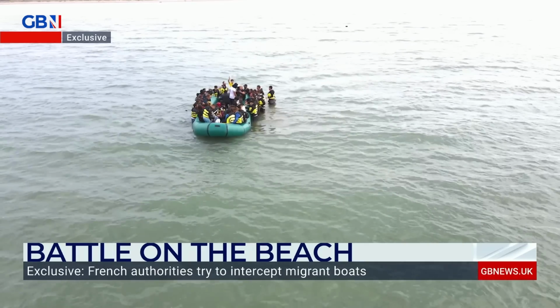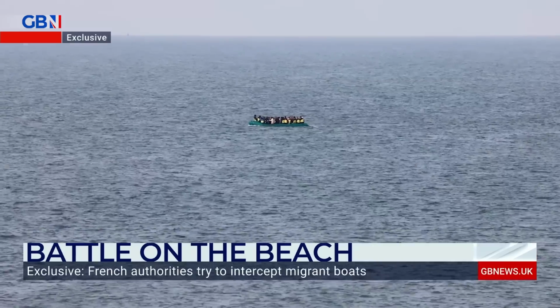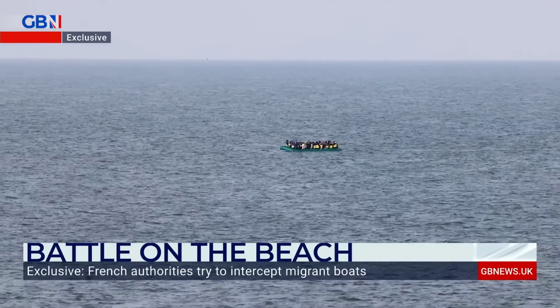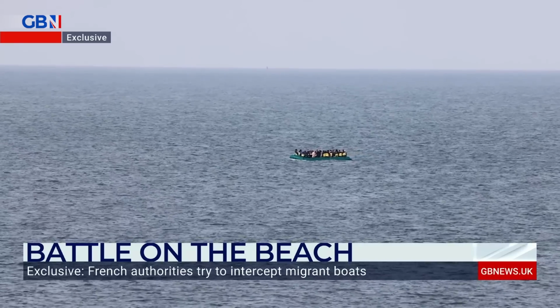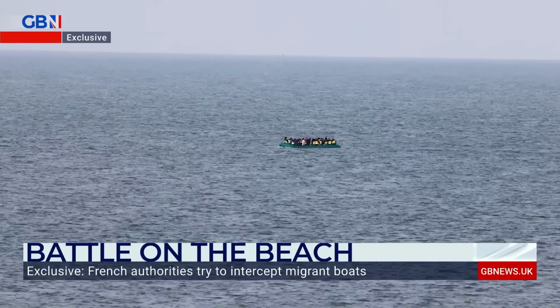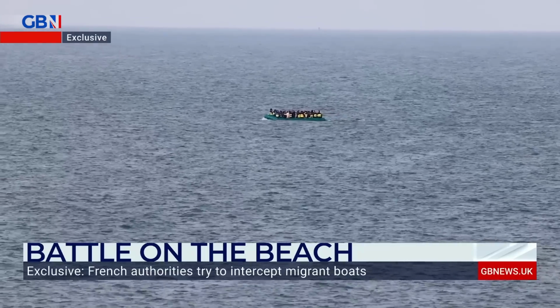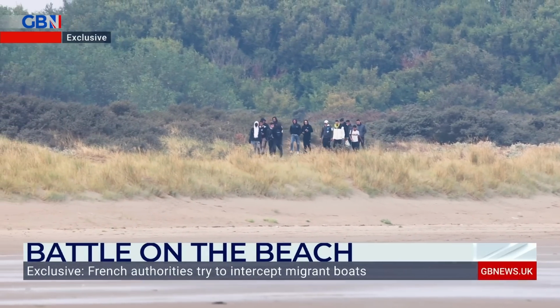Now, this vessel set off from a stretch of coastline at Gravelines, which is between Dunkirk and Calais. It's one of the preferred beaches for the people smugglers, but there's a vast area of coastline there in northwestern France. Many miles. It's really difficult for the French police to be there in any numbers.